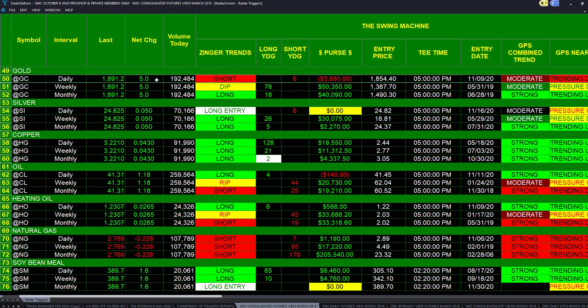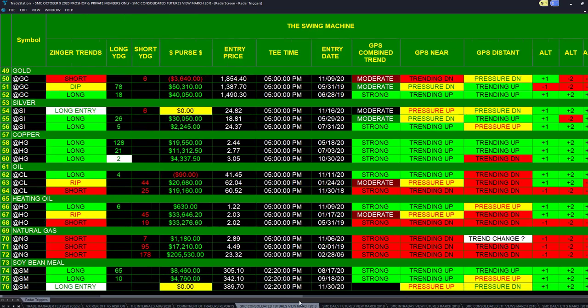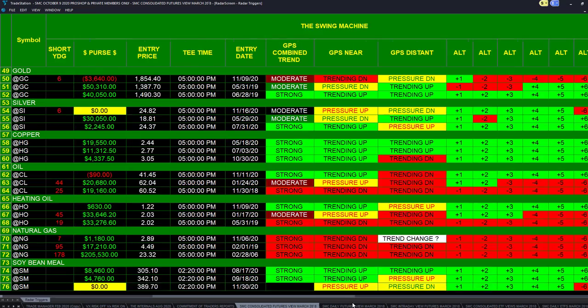It isn't a dip on a weekly, but it's just a dip. Now the daily does show it being short for the last 6 days, but it's actually underwater. This would constitute not a short necessarily, but a counter trend short against the weekly long and monthly. So we're in agreement. We're not shorting gold. We're looking at this pullback as an opportunity to buy gold.